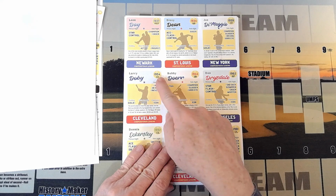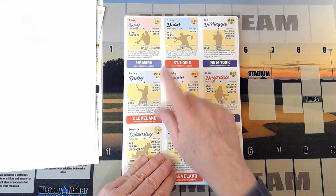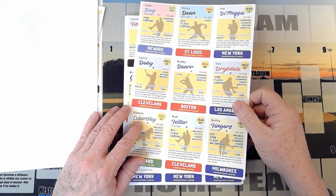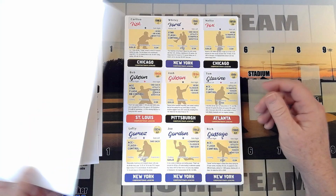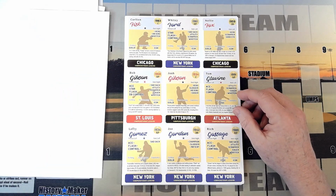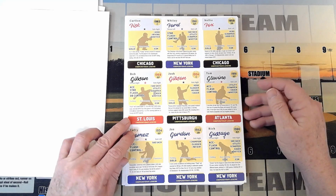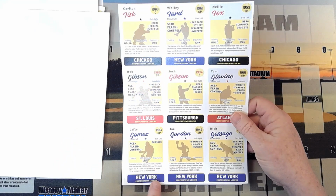So Larry Doby, who's 31, he did some Negro League action, but they got him carded with the '54 Indians, who won the World Series, I believe. I know they were in it. Kind of curious about the Negro Leaguers here. Carlton Fisk, they got him with Chicago. Whitey Ford, Fox, Mr. Josh Gibson, Joe Gordon, New York Yankee legend.